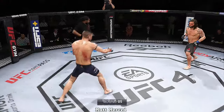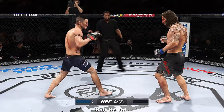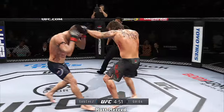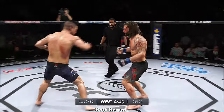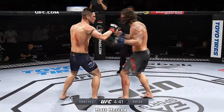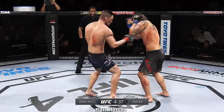So here it is, folks, fifth and final round. Look at the angle of that nice body kick. Splits the guard, lands the right hand. Unable to connect with the right. Strong defense here as the hook to the head is blocked. And he lands a punch there.